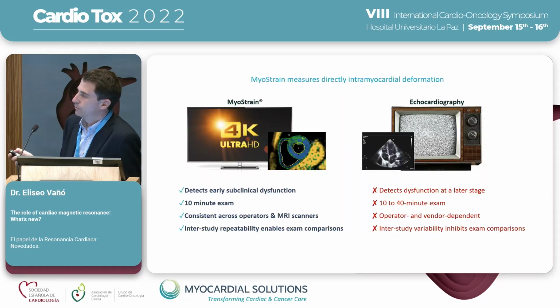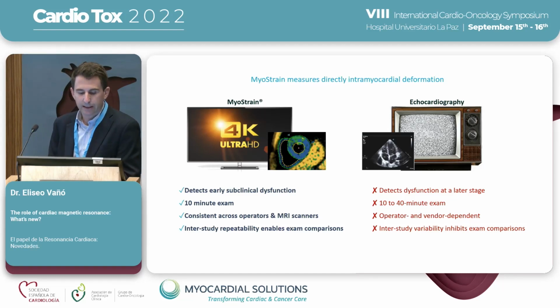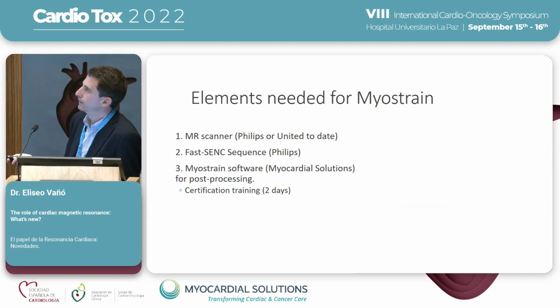If we compare it to echo, of course, we can detect dysfunction earlier. It's a very short exam. That's an important point, because in 10 minutes we can finish the strain, this SENC protocol. It's consistent, and you can compare between different equipment. You will always have the same values. That's a very good point.